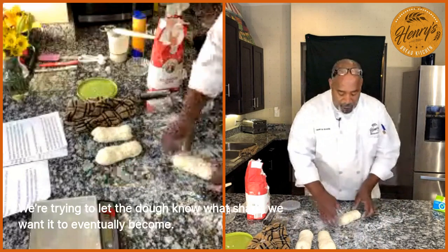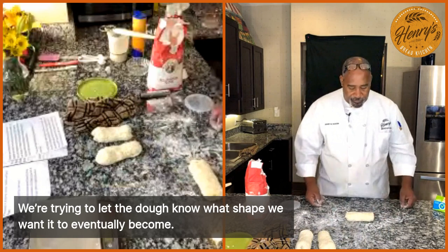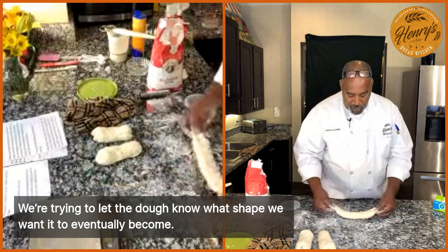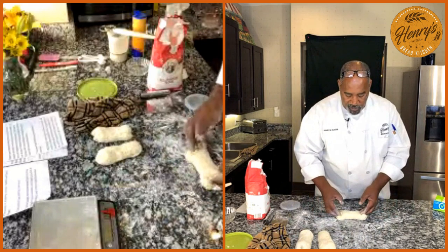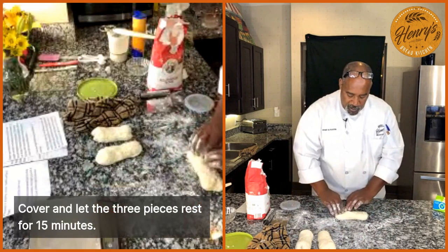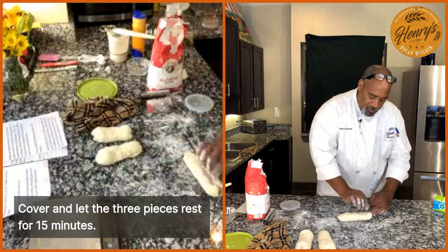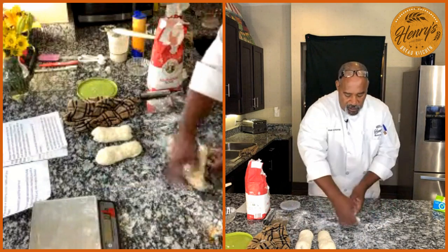So this is the first one I did. Can you see that? So here's what we're going to do. I'm just going to even it out, not flatten it terribly, stretch it. That helps strengthen the gluten. And I'm not folding to the middle this time. I'm just right here on the edge, just so that it'll be sealed later. Now I'm going from the outside edge to the middle. Outside edge to the middle. You see that? Outside edge to the middle.